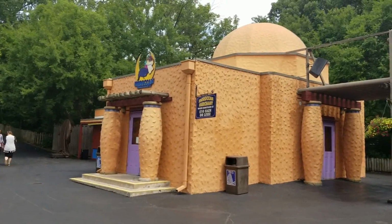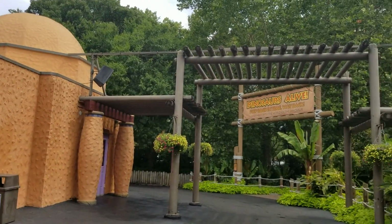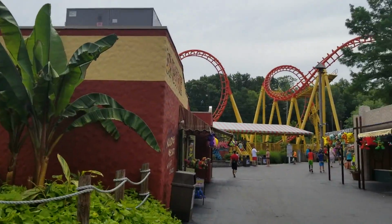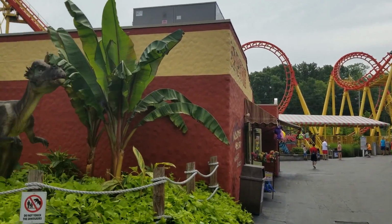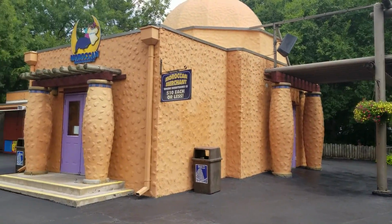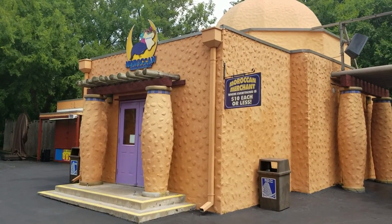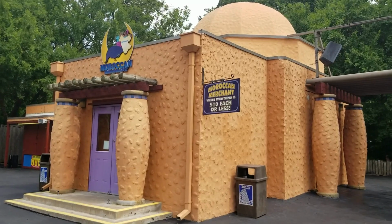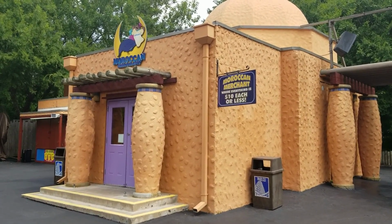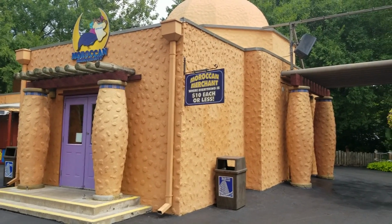So if you're in the market for cheap souvenirs, this is the shop you want to come to. It is right by Dinosaurs Alive, or the Boomerang is right over there. And then when you come back to this little place here, everything's under 10 bucks. I was buying t-shirts for $8. They had a special on magnets. Buy two, get the third one free. My daughter got herself a stuffed meerkat for $7 or $8. So nice shop if you're wanting cheap souvenirs.